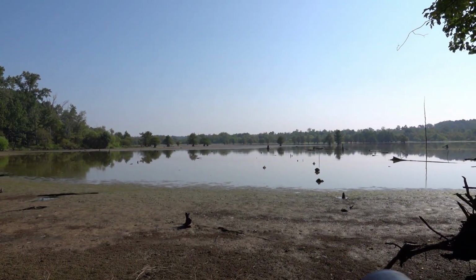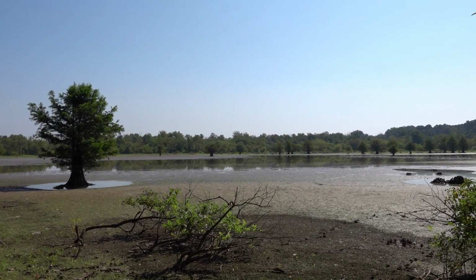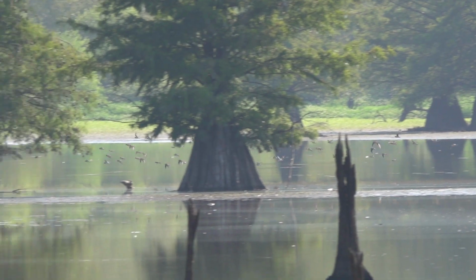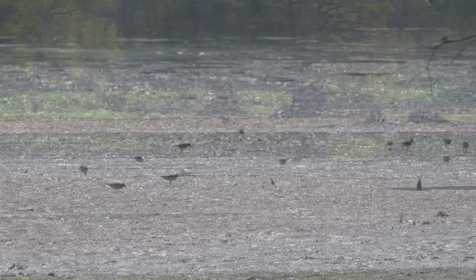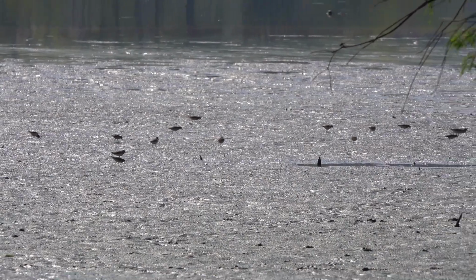And this they started to do in earnest after the water level dropped significantly around the 16th of August, exposing a huge area of the mud we had all hoped for. Species involved in the movement included pectoral, least and semi-palmated sandpiper, semi-palmated plover, greater and lesser yellowlegs.